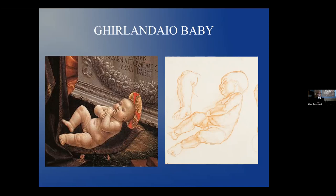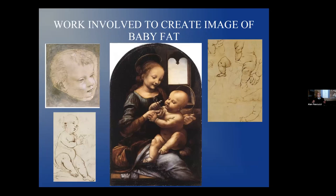Now, what's the work involved to create an image of baby fat or babies? If you look at the Leonardo Madonna, with this wonderful Madonna, you realize that you have to have studies of the head. You have to have separate figure studies. You have to have complete figure studies in order to put it all together. The babies represent a massive amount of work in order to make these Madonnas. And you can imagine why in the Byzantine and early medieval times, they didn't want to do that.